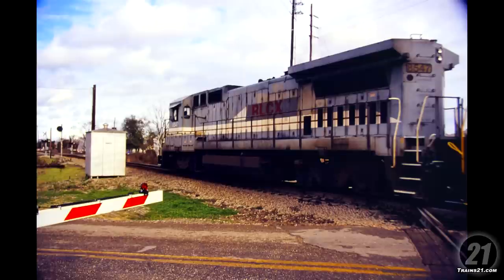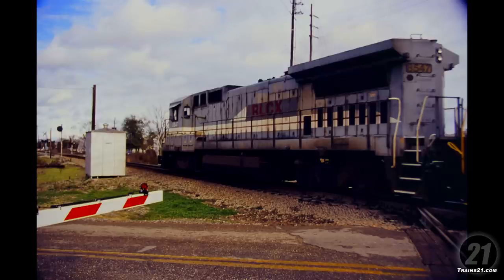According to my research, this particular locomotive has always been a leaser. It's had the RLCX reporting mark, it's had the NREX, which is National Railway Equipment's reporting mark, and it's had the LMX reporting mark. Same number with all three companies, but a different reporting mark.